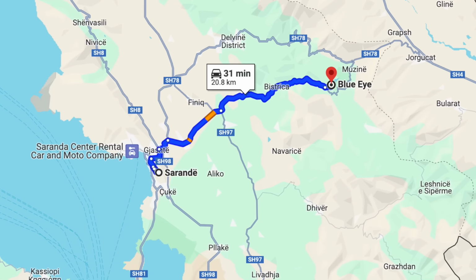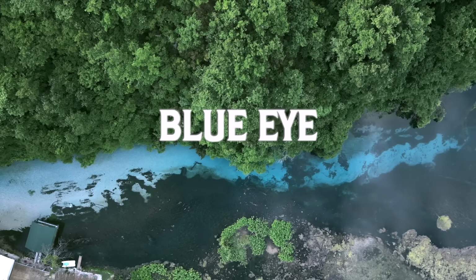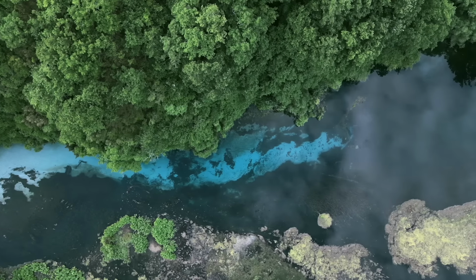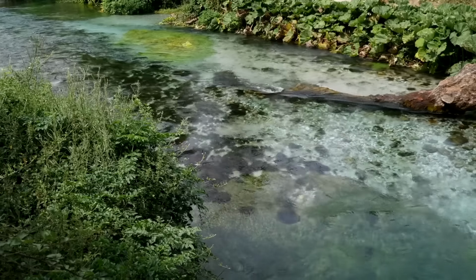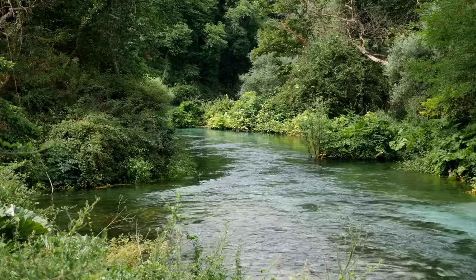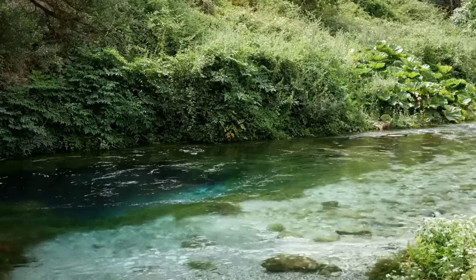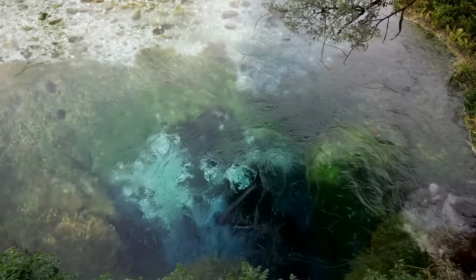Number 10 takes us to nature's own masterpiece, the Blue Eye. It's a mesmerizing natural spring in southern Albania. Crystal clear waters that form a stunning pool that's so clear you literally can see the depths below. Colours of blue of the water surrounded by lush greenery, it's quite a sight to behold. So whether you're looking for a refreshing swim, somewhere to hang out peacefully, the Blue Eye offers a very unique yet refreshing experience.